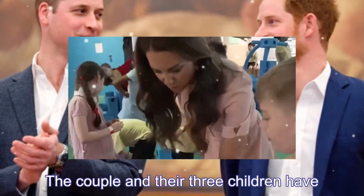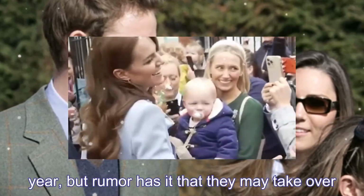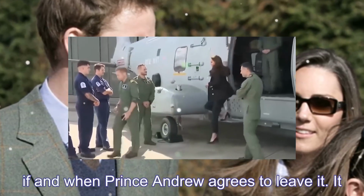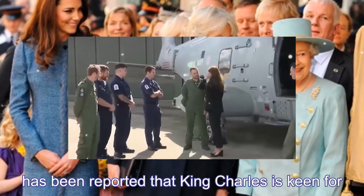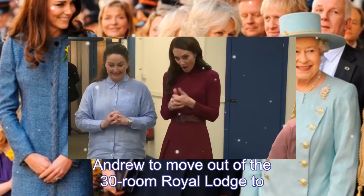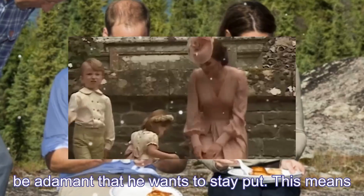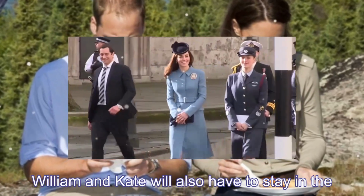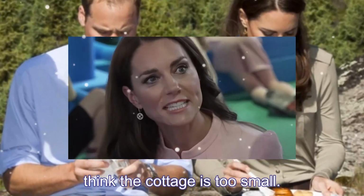The couple and their 3 children have been living in a cottage in Adelaide since last year, but rumour has it that they may take over Prince Andrew's current residence, the Royal Lodge, if and when Prince Andrew agrees to leave it. It has been reported that King Charles is keen for Andrew to move out of the 30-room Royal Lodge to something smaller, but the Duke of York is said to be adamant that he wants to stay put. This means William and Kate will also have to stay in the cottage in Adelaide, despite a source saying they think the cottage is too small.